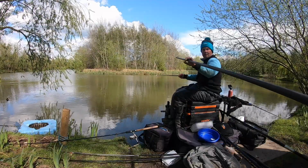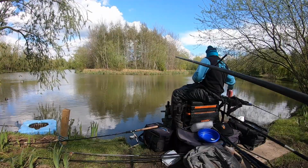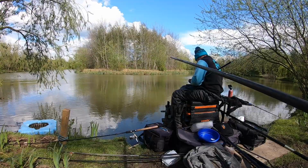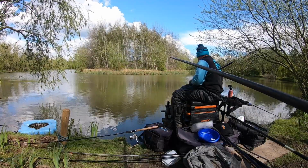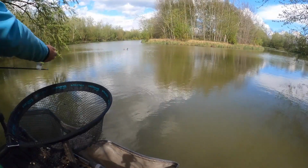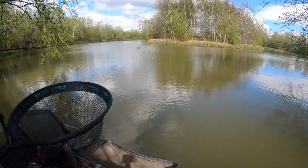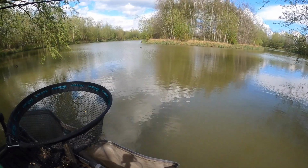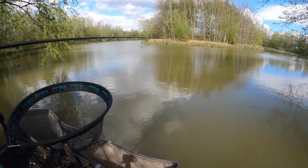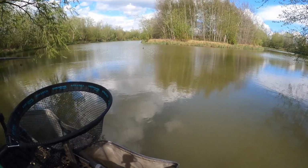To the match. I've just fed me down the edge on corn and micros, hoping to finish the match with a few decent carp. I've been catching well a few fish on that 14.5 metre line and 6mm banded pellet. Just going for a quick look, see if it's out down this margin for a few bonus fish, like I say.